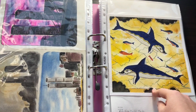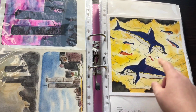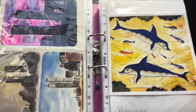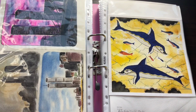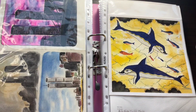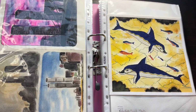And in my opinion, it turned out a bit too cartoonish. Like, I didn't mean for it to be so cartoonish. Part of the reason why it is that way is because I used water-soluble markers for the details. So I wasn't actually painting, but I was drawing with water-soluble markers. And I don't know, maybe I'm just not confident enough with markers, but I'm not super satisfied with this effect.